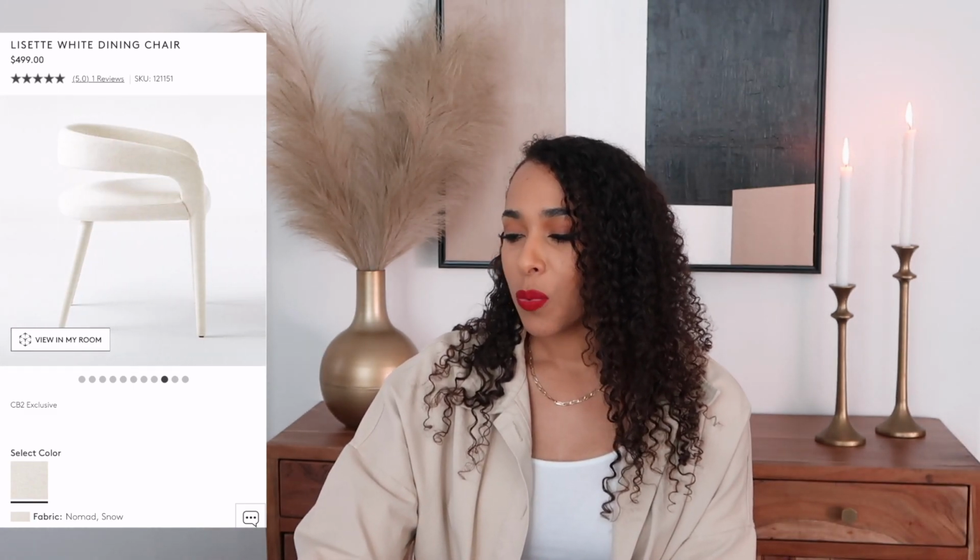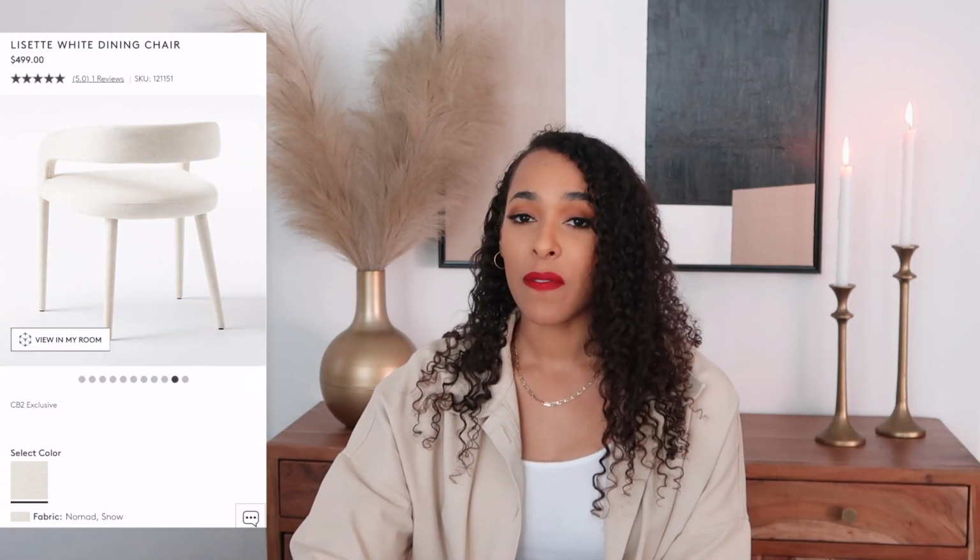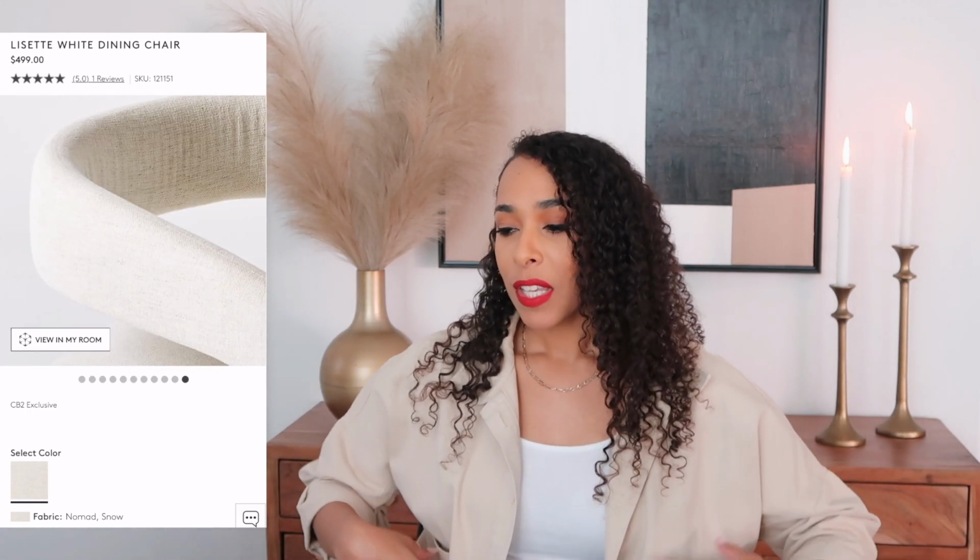My only issue with this item is it's a very low back. Like I said, sitting at your dining table for hours on end, I can't really see it. So having gatherings and you invite your parents over or friends and family, I just don't see them being comfortable sitting in this chair on end. But you guys, it is a beautiful, beautiful chair.